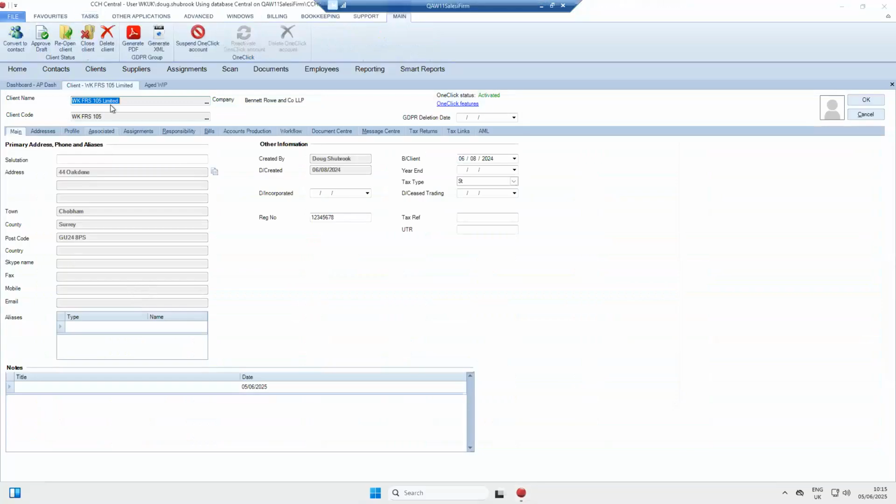Now you can see it's just opened up another tab which relates to this specific company. Now this is an FRS 105 type company. We do cater for a whole range of different companies, FRS 102s, sole traders, partnerships, IFRSs, consolidations, LLPs, pensions, academies, quite a broad range of different types of entity. If you were to need any of those specialist formats, we do have those available.